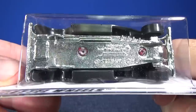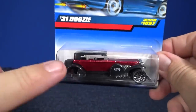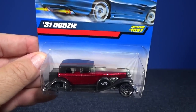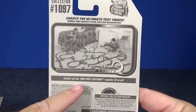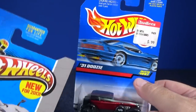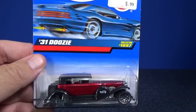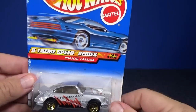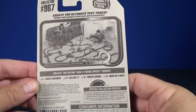It's missing the whole back axle. It doesn't have the axle, doesn't have the two rear tires, '31 Duesy. Unfortunately, you won't see the Duesy casting anymore because it was a final run back in 2003. This one right here looks like it was released about 1999. The Pagani Huayra was new in 2013, the Duesy in 2003 was a final run, so you will not see this casting anymore. And same with this Porsche Carrera. It was also a 2003 final run. So unfortunately, you won't get that one either.